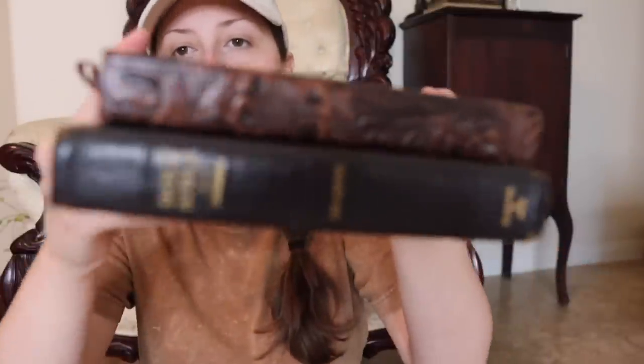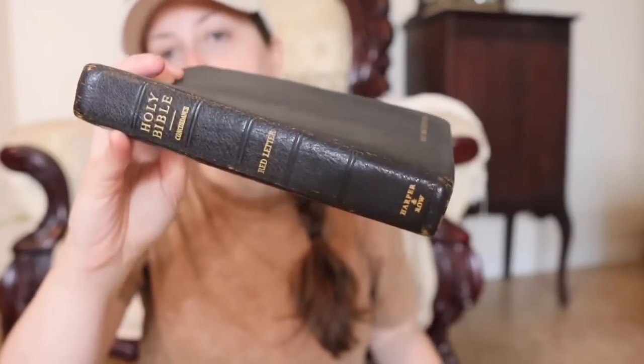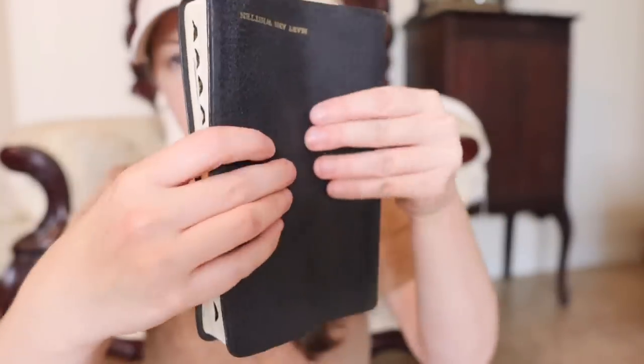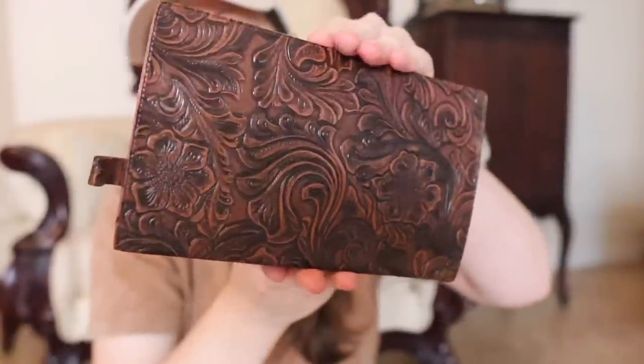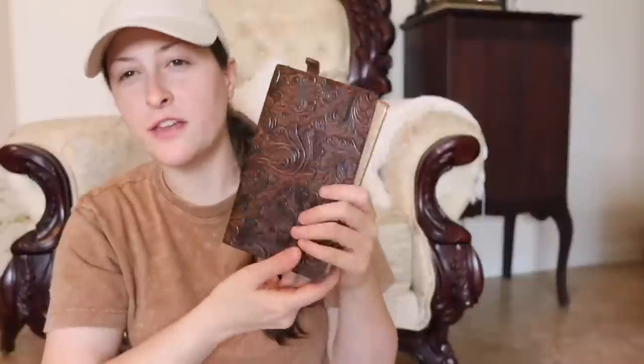And then I found two vintage Bibles. These are actually from the 70s. This black one is just like a standard black Bible. I love this sound. And then this one was a custom Bible given to someone's mother in 1975. And this kind of design I thought would look really good in our bedroom where it's like Victorian themed. So yeah, $4 for two vintage Bibles. I thought that was a good deal.